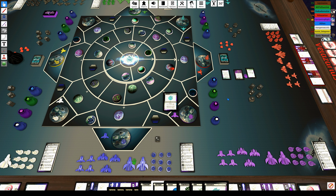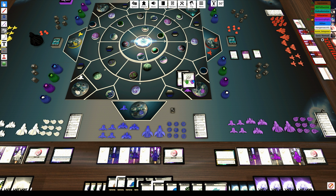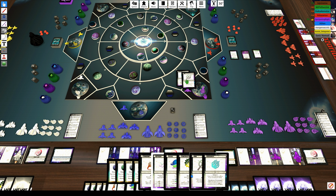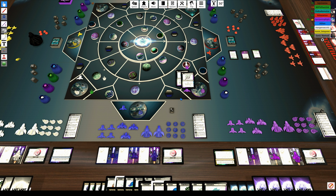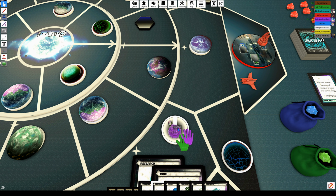So that's research. The next action here is mine. What mine does is this is the main way to gather resources during the game. So when you play mine, you gather resources for each of your mining constructs, regardless of if a ship is there or not. Everybody starts with a mining construct on their blue space here. This would gain a blue crystal each time you played the mine card. If I had a planet here, let me just grab a random planet. So if I had a planet here, flipped this over, and I had a construct on this, this is actually a special rare planet that would give me light if I mined from it.